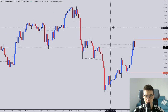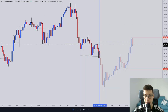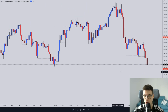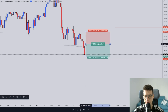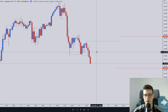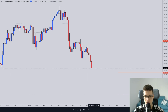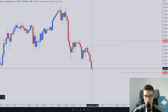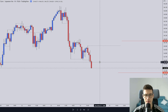Euro Japanese yen, at no point here did I have an order on, so maybe some people had a short order on right here, but for me didn't fit my plan. This descending was not well defined. This push was good, but again, prior price action was not looking that conducive, and the entry would have engulfed these 2 candles. So another warning sign.